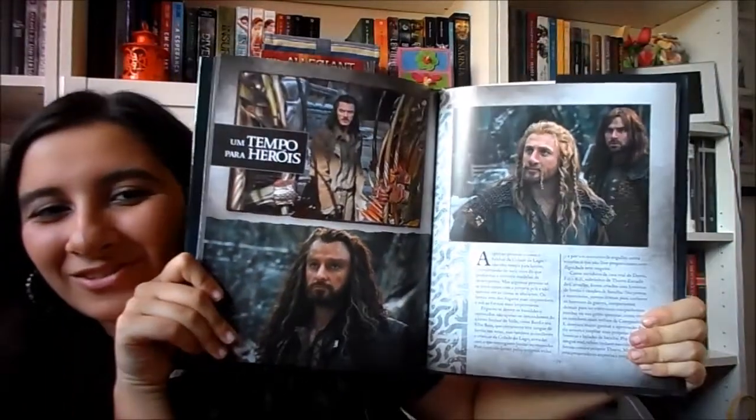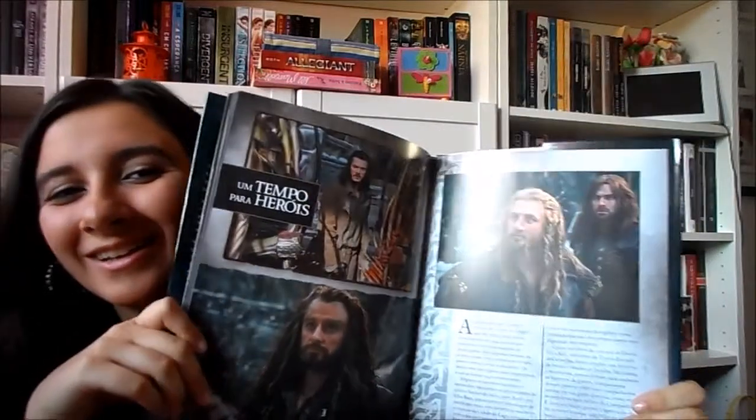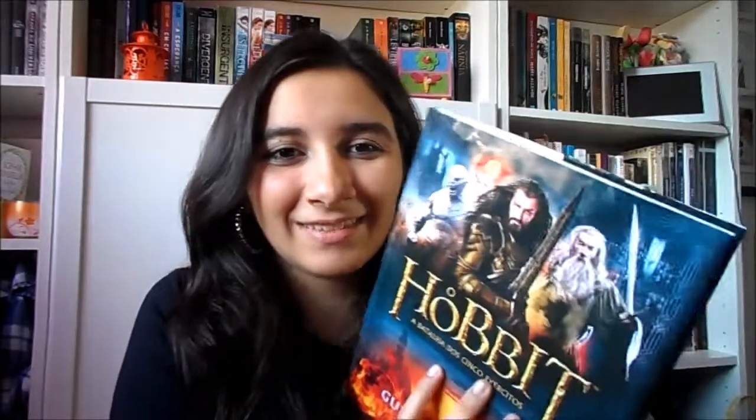Preciousness. I showed this page to my mom when I was opening the presents. I found this page, and I just said to my mom, this deserves to be framed. And she just looked at me like, I know what's going on. Look at the beautifulness of this page. It's Bard and Thorin and Fili and Kili. Please don't talk about the movie in the comments, I'll kill you. But those are my favorite four. Except Bilbo. So I'm gonna frame these pages one day. Oh my god, my life.